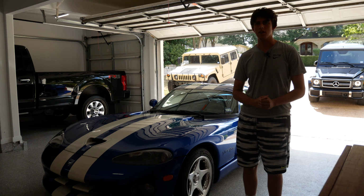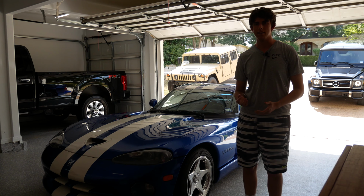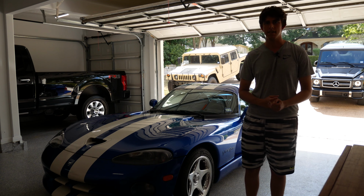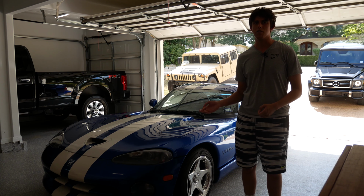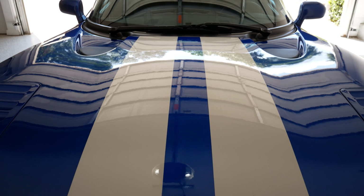This thing looks absolutely insane and looks really cool. So first we're going to talk about the exterior, go around the design and some things that were new for the GTS body. Then we're going to talk about the interior, then we're going to go into the hood, see what's powering this Dodge Viper GTS. Then we'll hear a cold startup and see what the exhaust sounds like. But first let's go around to the front of the car and talk about the design.